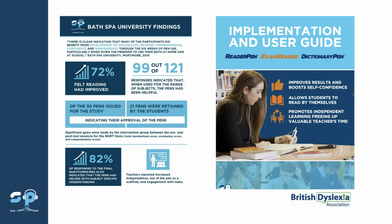That was an important element as well. Out of the study, what we found was that the students required slightly simpler dictionaries, and so we brought on board the Oxford Primary Dictionary. That has helped immensely with a variety of different students, from dyslexic students all the way through to students with EAL or other hidden learning disabilities. They also said that they wanted more training and more guidance on how to adopt the pens. And so what we did is we created an implementation and user guide.